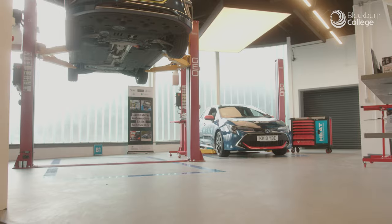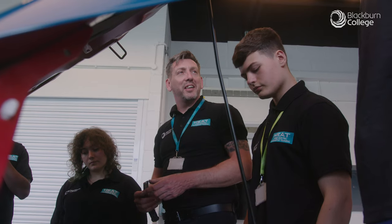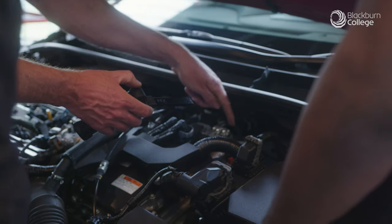Learners who come to Blackburn College will have a real working experience. They'll have up-to-date training and diagnostic rigs. They'll have access to the latest technology with regards to diagnostic interpretation through fault analysis.